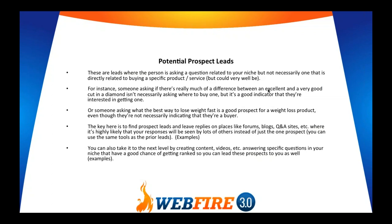Or someone asking what is the best way to lose weight fast is a good prospect for a weight loss product, even though they're not necessarily indicating that they're a buyer. So they're not saying, hey, what's a good weight loss course? Or what's a good piece of exercise equipment that I can get for this or that. Those are more of like a buyer lead. In this case, if they're just saying, hey, what's a good way to lose weight fast? They might be willing to buy some kind of a weight loss product or pill or exercise equipment or a course or anything like that, but you don't know yet. But they're still a decent enough prospect that it's worth your time to try to help them out. But here's why.